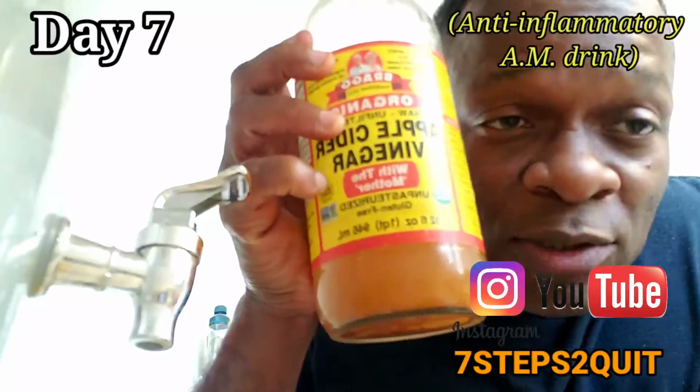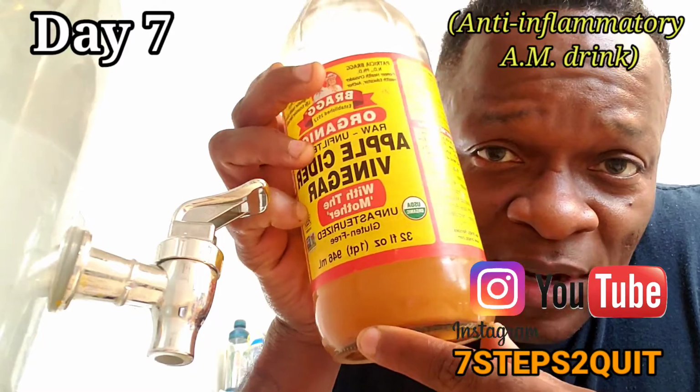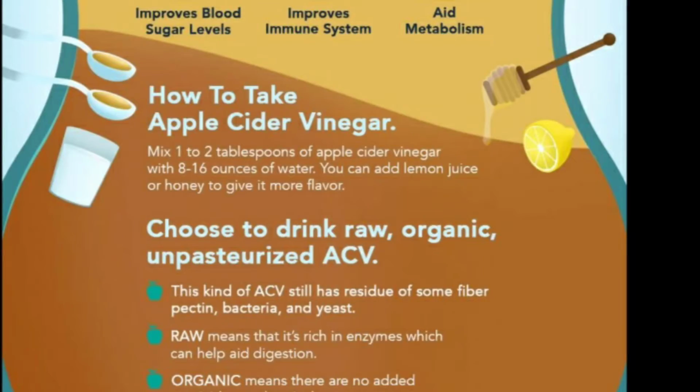But also, it takes more calories to digest this than the calories that it actually has. So it actually gives you a negative calorie intake. So in a sense, it makes it negative. It costs your body more energy to digest this than the actual calories that are in the apple cider vinegar with the mother. And you want the one with the mother for the health benefits.